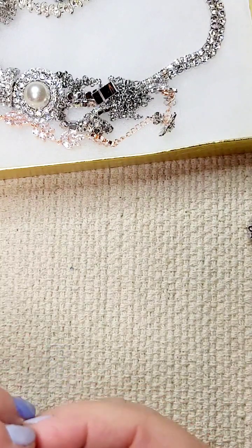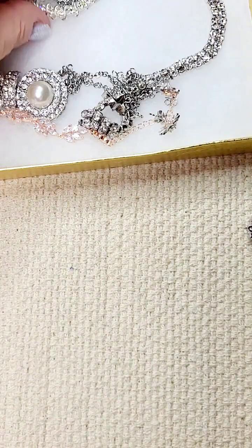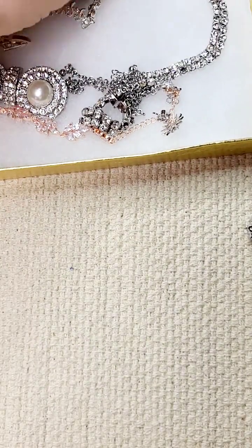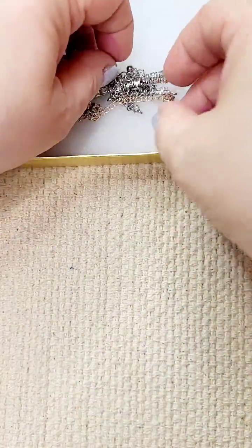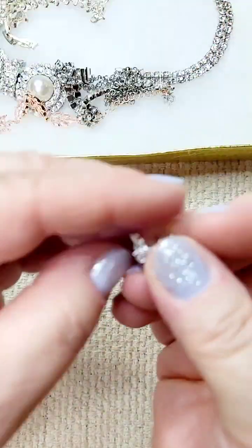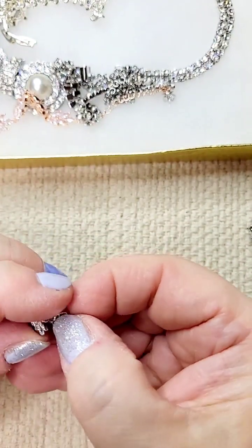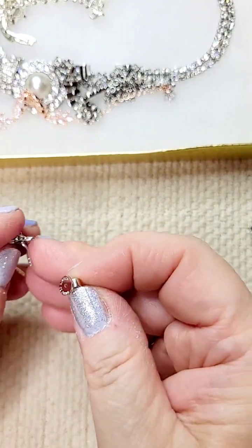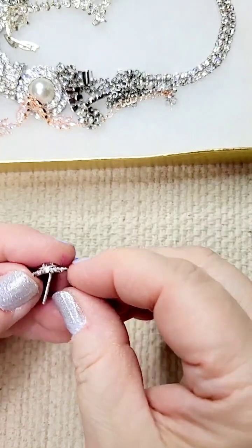And there are some backs, but unless it's vintage, I usually put fresh backings on. It just feels cleaner and more hygienic. You're using your own fresh pair of brand new backings. But I will include the old ones if there's a brand name stamped on them, or if it's unique or vintage. This is bent.